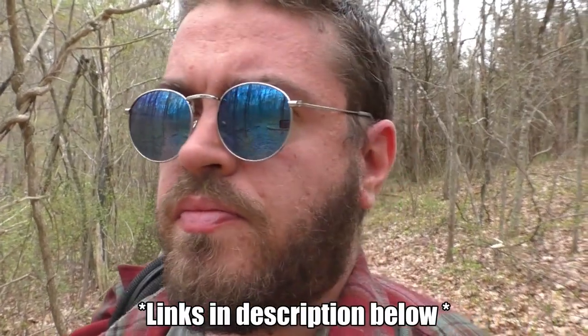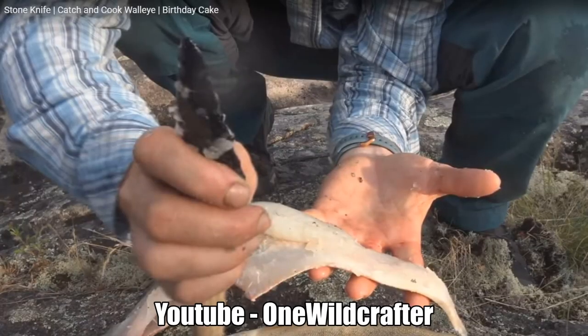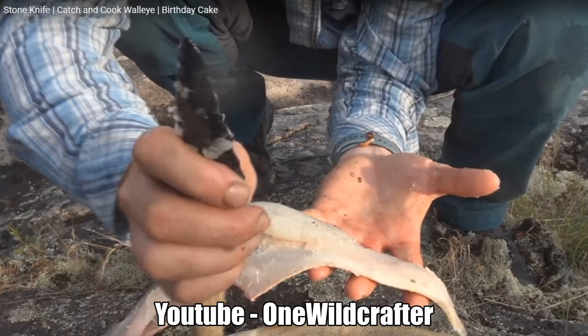But anyway, they used one of my knives to cut up fish. And I believe Jeremy, One Wild Crafter, actually filleted a fish with one of these. So, perfect size. We'll also skin a deer. Perfect size. And I'll give a demo of one this size in another video, but for now we're just making it. Having some fun out here in the woods.